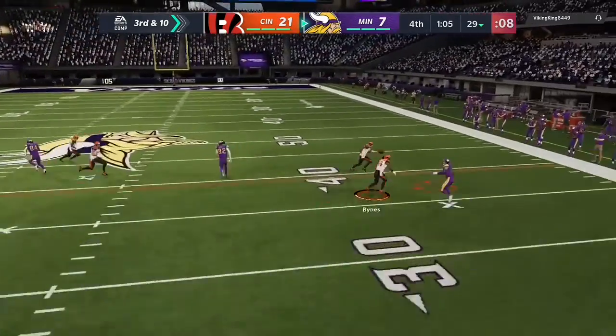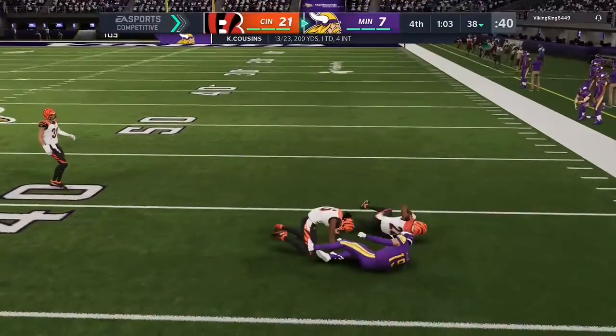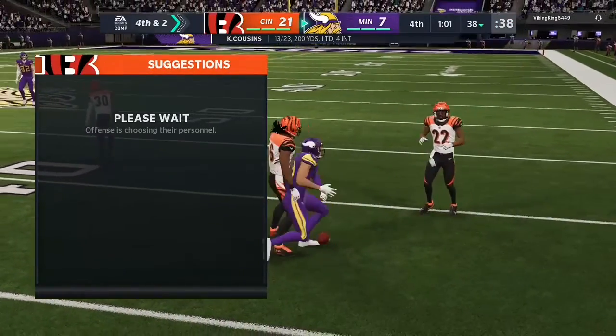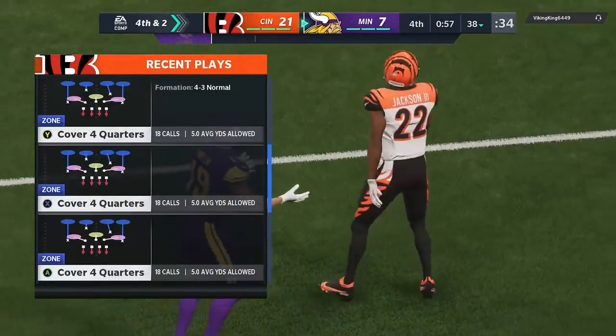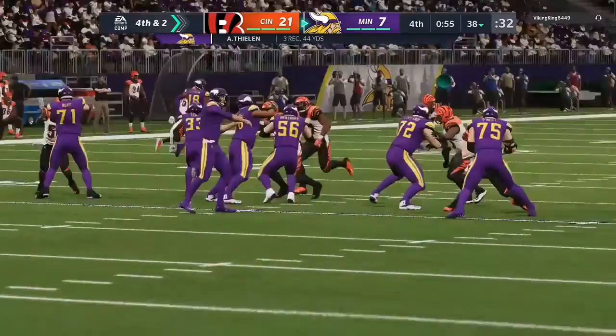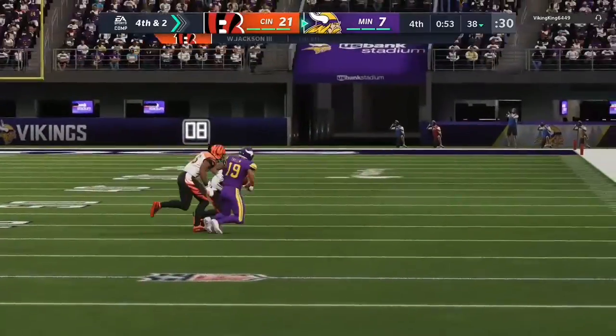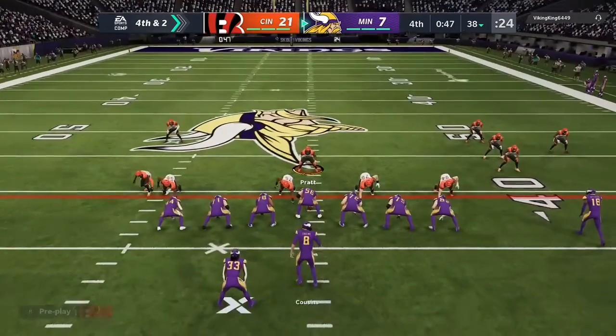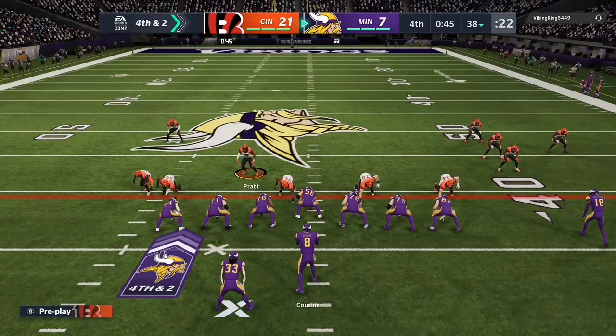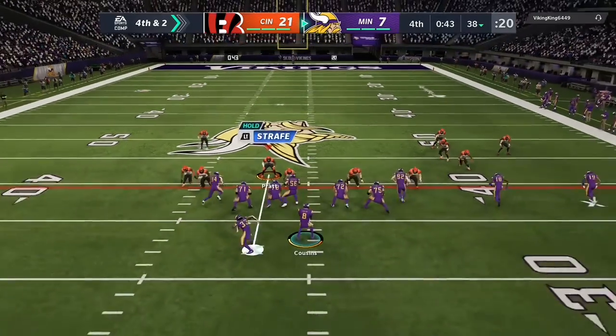Now Cousins. That one into the hands of Thielen, complete. Oh, this is going to depend on the spot, but it's not a very generous one. He looks to be about a yard or so short. And they're indeed going to go for it here on 4th down. So trailing here in the last quarter. Let's see how this plays out.